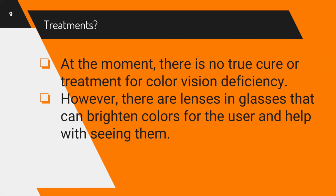At the moment, there is no true cure or treatment for color vision deficiency. However, there are lenses and glasses being created that can brighten colors for the user and help with seeing them.